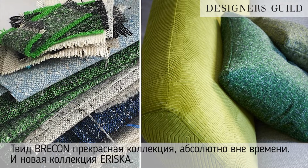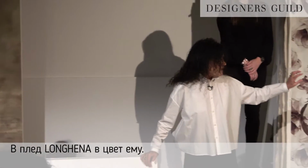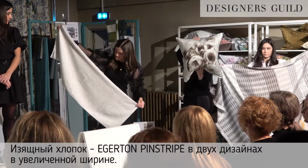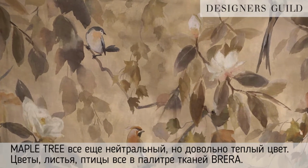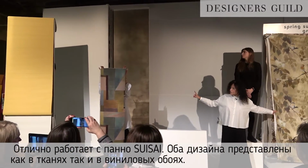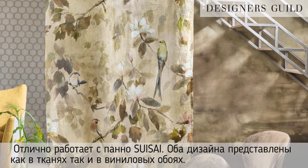Bracken, okay, really wonderful fabric collection, Bracken. It's just completely timeless. And a new collection called Arista, which we want to see on every Herman Miller chair that's ever been made, and chambray, some wide width linens. Okay, really good pinstripe, two designs, pinstripe and a plain, wide width. Maple tree. So still neutral, but just warm. It does work off sansui. Okay, so always go back to the panels. So the panels, the vinyls, all our plain wallpapers, and just kind of warm neutral.